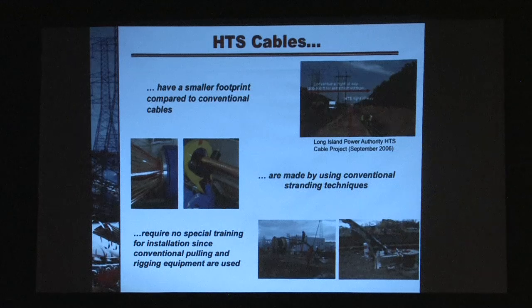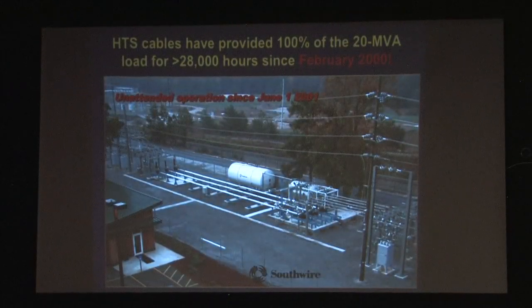Let me show you this picture here. There's a company called Southwire, located near Atlanta. When you drive around the highway, you see these overhead transmission cables. This is the largest company in the United States making overhead transmission cable. They have a very large factory near Atlanta, and all the power in this big plant goes through three superconducting cables, as shown here. And this has been operating since 2001.